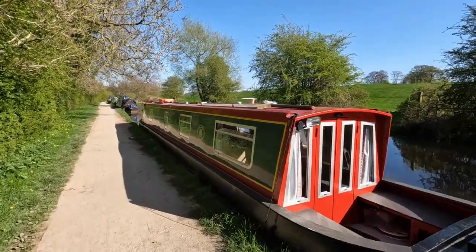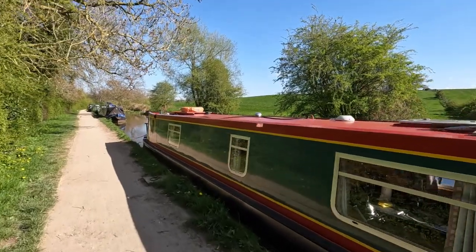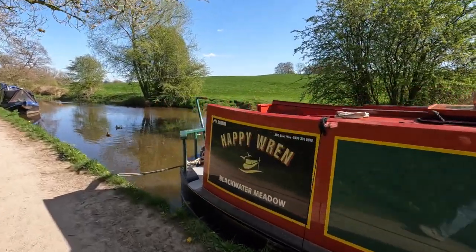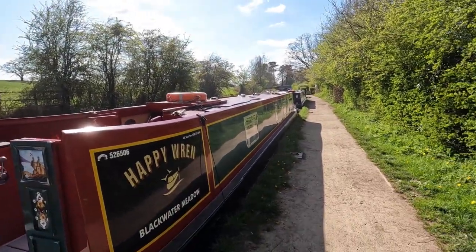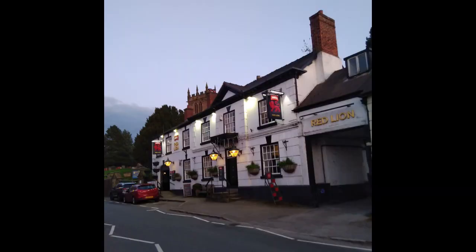Before we knew it, we were back at Ellesmere and safely tied up just outside Blackwater Meadow Marina. It was such a nice evening, we decided we'd go into town and get something to eat. And a lot of people we'd met had recommended somewhere called the Red Lion. And so that's where we went. And I must say, it was absolutely fabulous. The food was great, prices were very reasonable, and I totally recommend it.